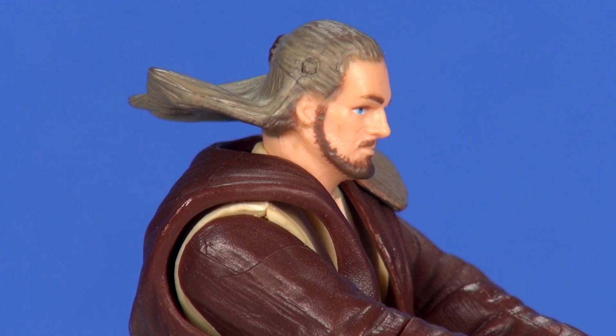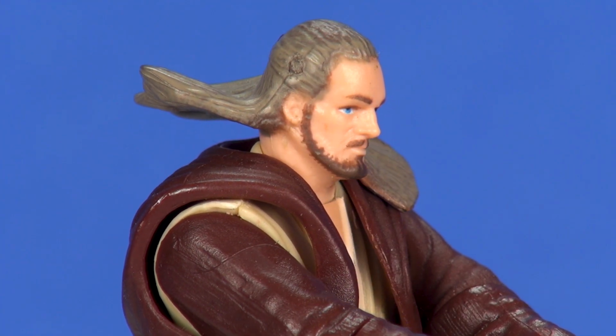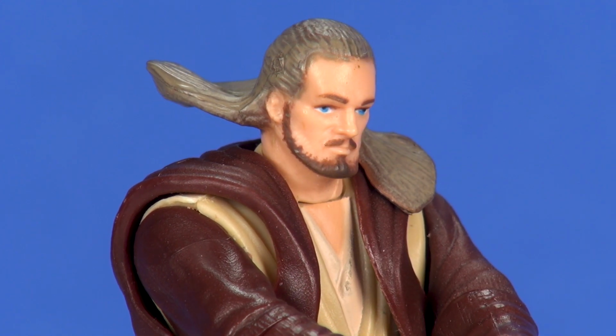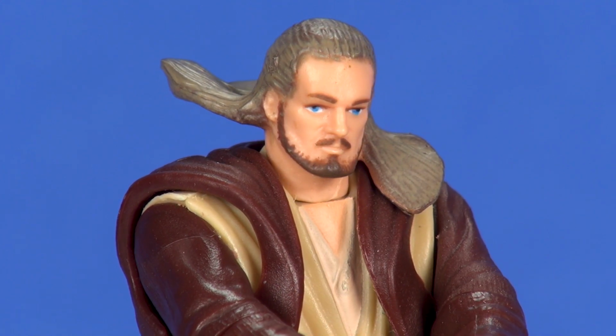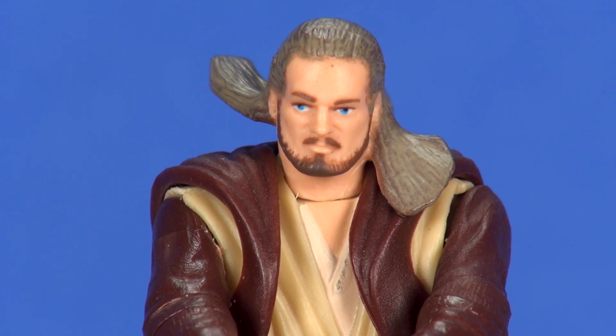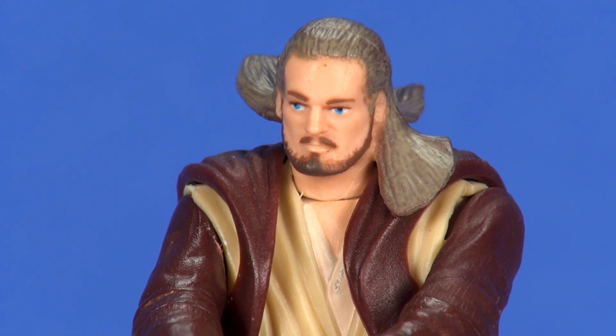Back to that head sculpt. Paint application that we're getting looks pretty good. I like the sculpting of the hair, the way it's flowing, showing movement. It does fit in very well with what they were trying to do with the line at this time. The eyes look like they're pretty well painted, placed right where they need to be.